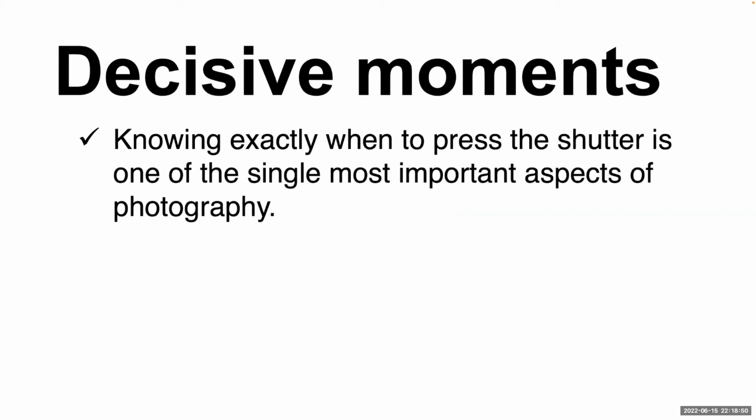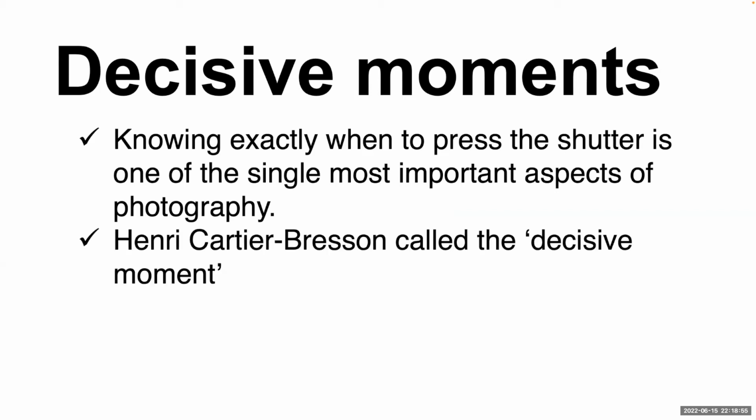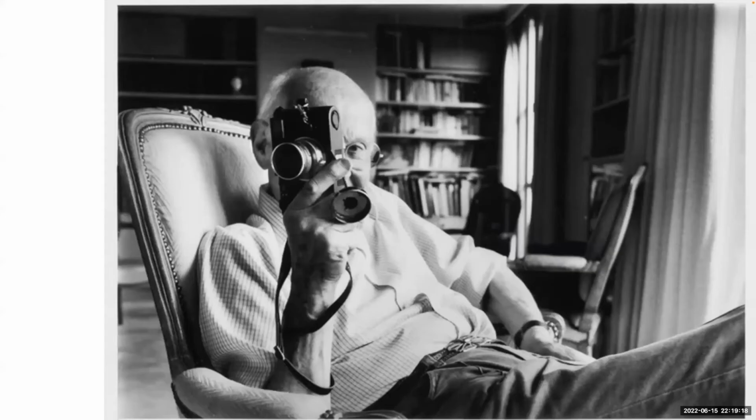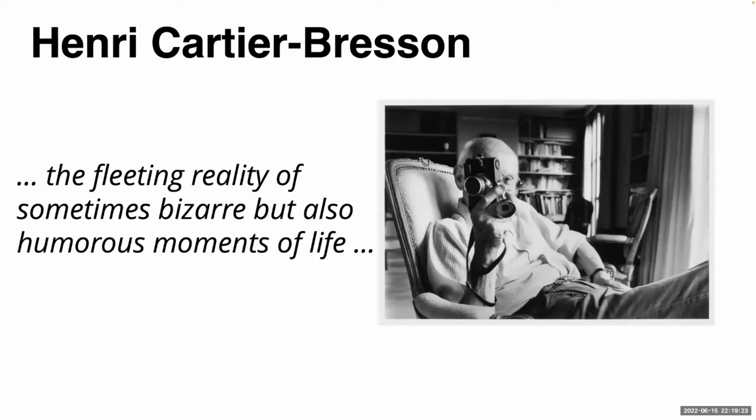The decisive moment, knowing exactly when to press the shutter, is one of the single most important aspects of photography. We saw Henri Cartier-Bresson earlier, with his example on the stairs, the decisive moment, when to depress the shutter. Arresting photographic instances are fleeting, and they come and go in a click of a finger. Here's what Henri Cartier-Bresson looked like. The fleeting reality of something bizarre, but also humorous moments of life.